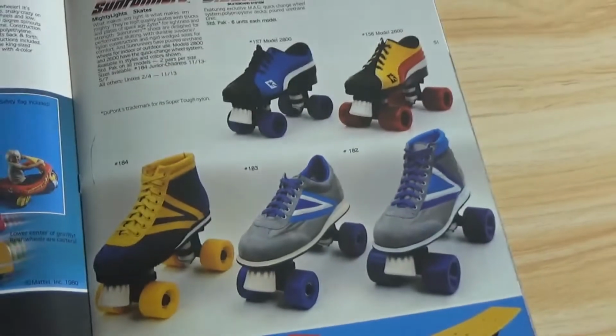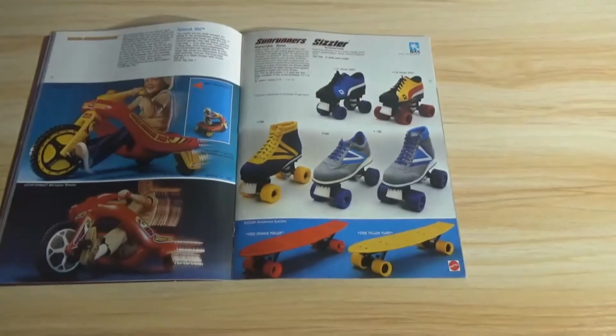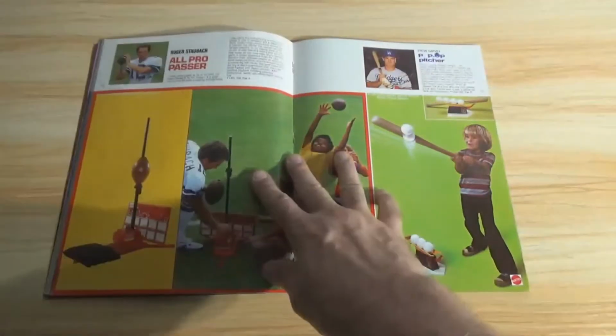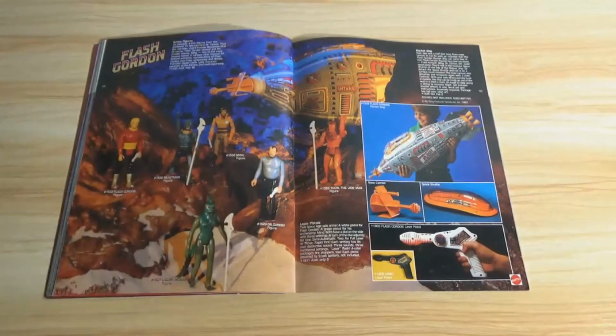Remember when roller skating was popular? Roller skating, skateboarding. These are the little tiny ones that you'll break your neck on. All-Pro Passer, Roger Staubach, and Steve Garvey. Guess they're getting their endorsements in here. That's the middle of the catalog, and here we go.